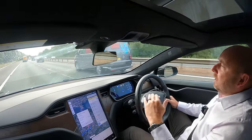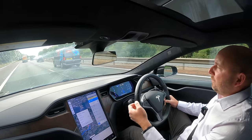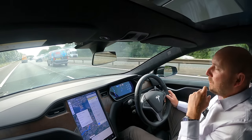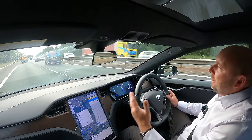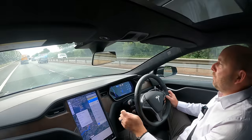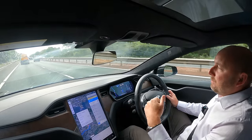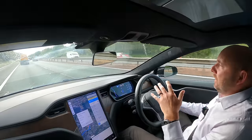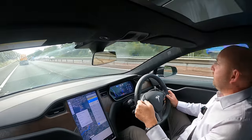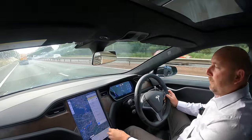This Model S can't take 250, because we have to use a CCS adapter. I think it's limited to about 150 kilowatts. But because it's such a big battery, it can sustain that for quite a while. So it doesn't charge quite as quick as a Model 3 or Model Y, but it can sustain 130, 140, 150 kilowatts for a longer period. So you can add good miles. So yeah, I'll swing off and get some top up while I'm there.